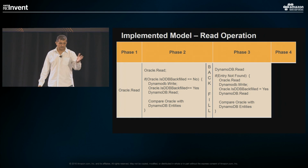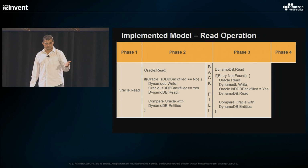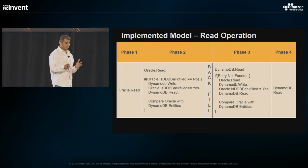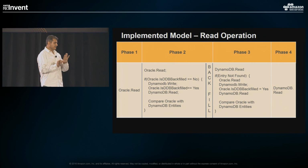Similarly, in phase 3, we do the same pattern in the opposite direction, with DynamoDB being the master. Finally, in phase 4, we're just reading from DynamoDB. So that's how we did our reads and writes. Now, again, this is a simplistic model. I have not shown you all the edge cases, the error handling, the exception handling, but this is the basic pattern.